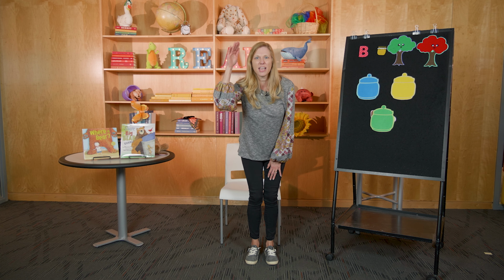Do you hear something? I hear a lot of birds. Do you hear the birds too? Oh my goodness, I think we drove all the way to the forest in our car. And you know what else lives in the forest besides all these beautiful birds? Bears. Let's look around and see if we can find any bears.